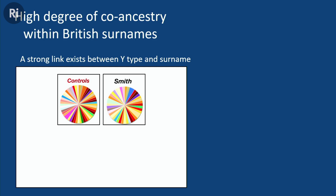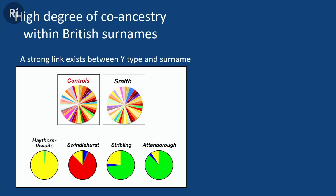And then I'm going to do the same for Smiths. I'm going to take Smiths all around the country and randomly, and I'm going to just look at their Y chromosome types. And again, it looks pretty much like the controls, and that's sort of what you would expect. But as you start to move down the frequency spectrum, you start to see something different. So you start to see that men are sharing Y chromosome types at quite high frequencies. So this is starting to link in that you've got a link between, it's stronger for the rarer names, not so much for the common names.